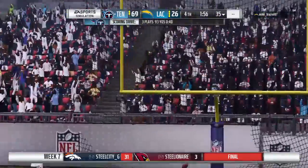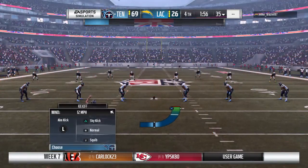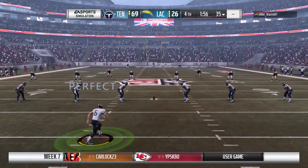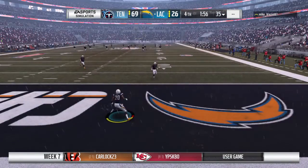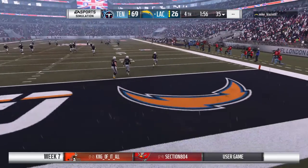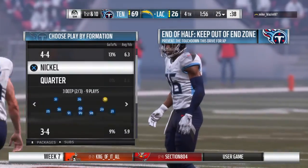I think the fat lady's humming. Yeah, she's doing more than humming. She's belting it out right now. She's going. She's full bore. Yeah, this thing is flat out finished. Extra point up and good by Succop. And this one was over a while ago as they just add on to that big lead. And this will be a touchback as that sails over the end line.